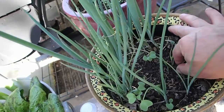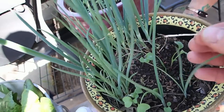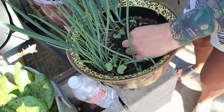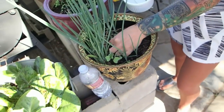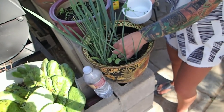You're going to grab the radish way down at the ground level and pull up gently. I'm not cutting it? No, you want all that white. Grab all the way at the ground and pull up gently. All that nice white. Get the rest of those. I'll throw some more seeds in there. Yeah, get them all. Get them aggressive.